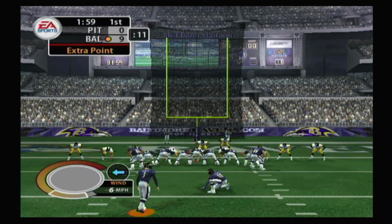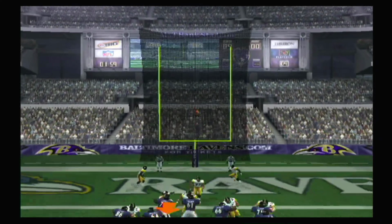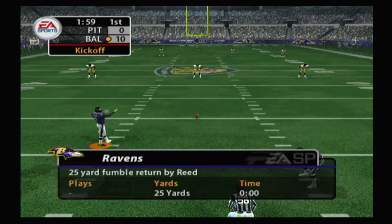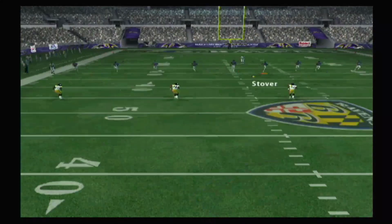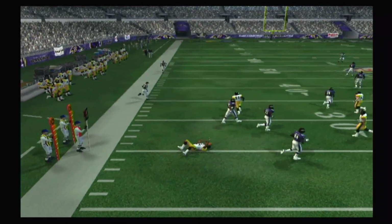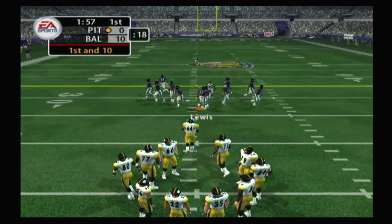The kicking team heads out onto the field. And it's up. The point after is good. The Ravens are ready to kick this one off. Nice distance. From the 14. They're ready to call their first play of the game. So they have 1st and 10 here.